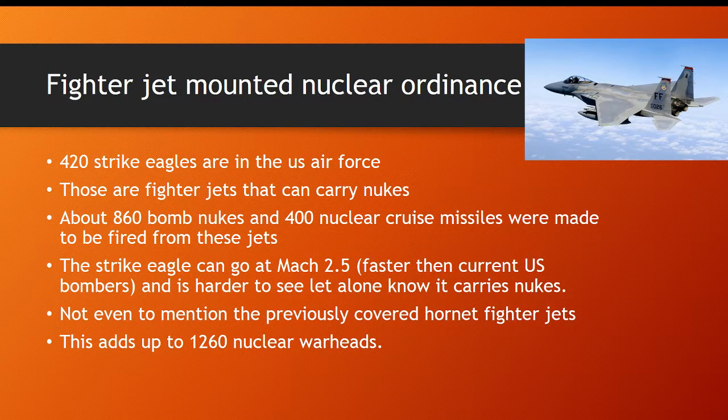Fighter jet mounted nuclear ordnance. 420 Strike Eagles are in the U.S. Air Force. Those are fighter jets that can carry nukes. About 860 nuclear bombs and 400 nuclear cruise missiles are made to be fired from these jets. The Strike Eagle can go up to Mach 2.5, faster than current U.S. bombers, and it's hard to see, let alone carries nukes.